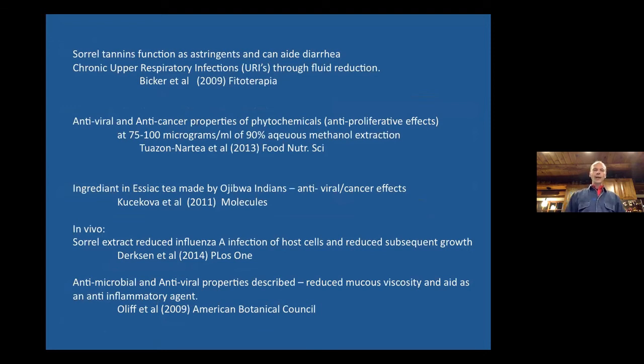So there was some research done, Bicker et al. in 2009 in Phytotherapia journal, noticed that the tannins from sorrel have an astringent function and can aid in mitigating diarrhea, and are also very beneficial in chronic upper respiratory infections by basically aiding fluid reduction in those situations. So that's good. It also has antiviral and anti-cancer properties from the phytochemicals present in it, and basically has anti-proliferative effects. Basically, it keeps it from expanding and growing.